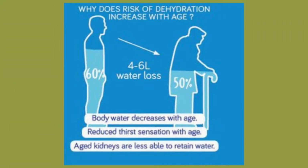Older adults may be at higher risk of dehydration, and this is due to their body's decreased ability to retain water. As we age, our body water decreases. Then there are also some factors like medications. Now, some medications usually eliminate the fluids from our body.